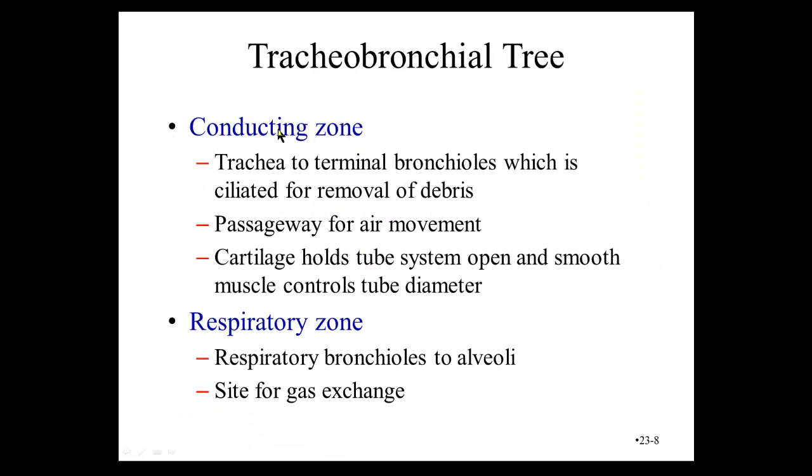So the conducting zone is, there's no gas exchange occurring here. We're just bringing air into the body through the mouth or the nasal cavity, through the larynx to the trachea, and that's the conducting zone. No gas exchange occurs there.